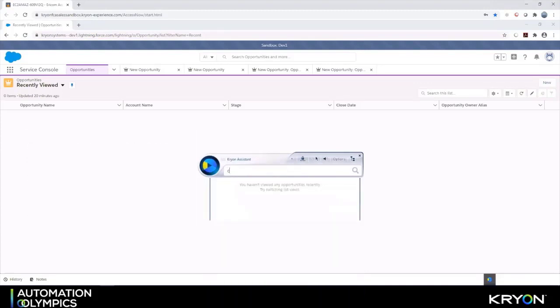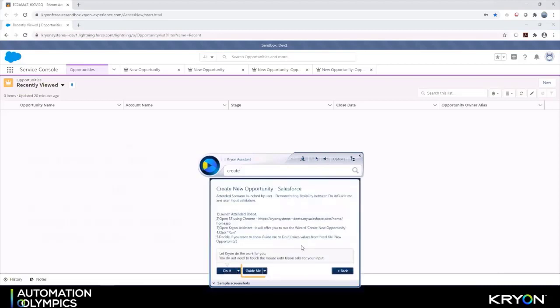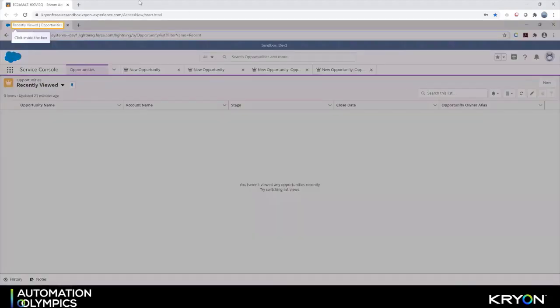Thanks to Cryon's visual recognition technology, Cryon Assistant is already offering her a process for the opened applications, Salesforce in this case. Elena is going to choose the Guide Me mode, which will provide her with a GPS-like experience where the robot will navigate her on how to successfully complete this process in real time, click by click.